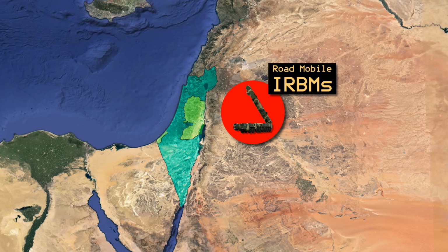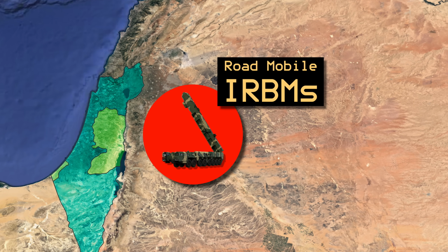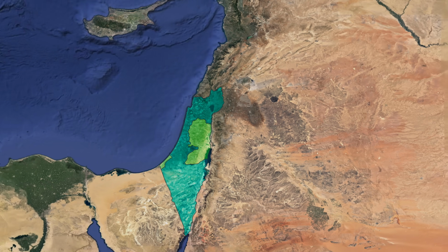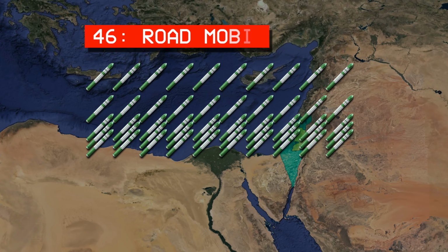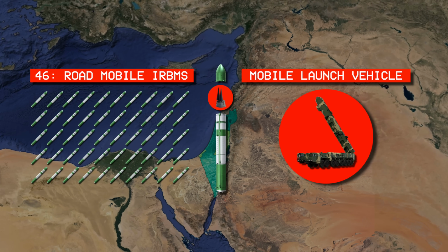The first and most well-known part of Israel's nuclear triad is its land-based road mobile intermediate-range ballistic missiles, or IRBMs. Israel's road mobile IRBM force is comprised of 46 intermediate-range ballistic missiles, each mounted on a 7-axle chassis mobile launch vehicle.